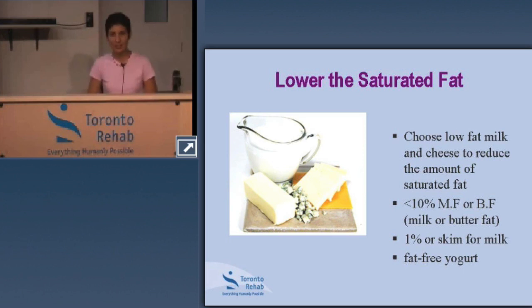When it comes to cheeses, the lower the percent milk fat, or MF, that appears on the label, the better it is for you in terms of the content. So MF stands for milk fat. Sometimes you may see a percent BF. That BF stands for butter fat. So less than 10% would be ideal. And of course, consume cheese in moderation.